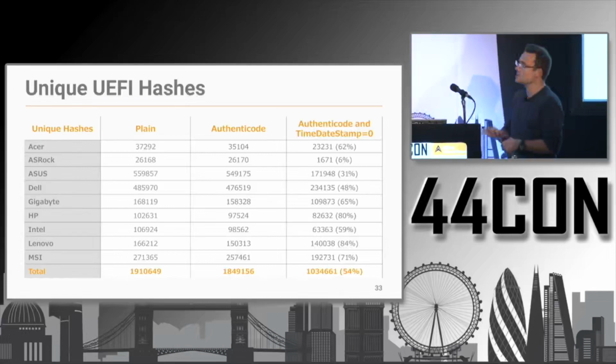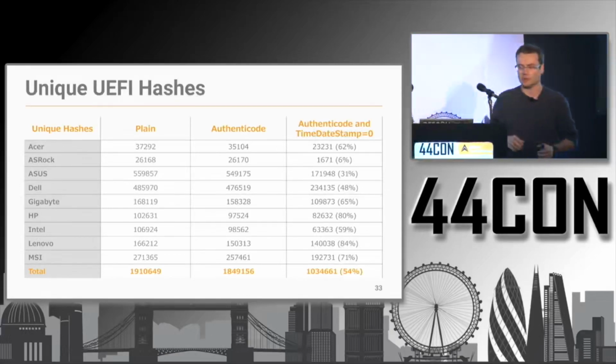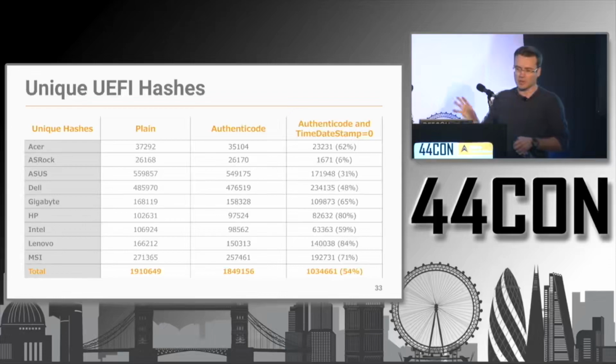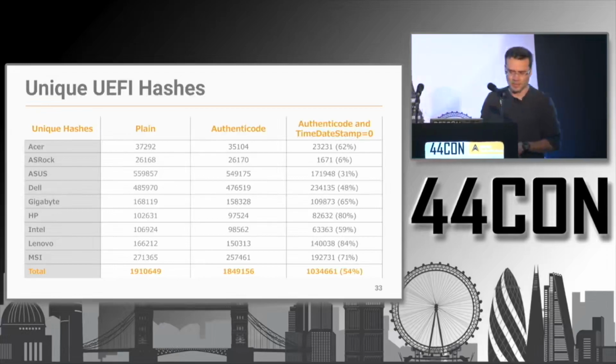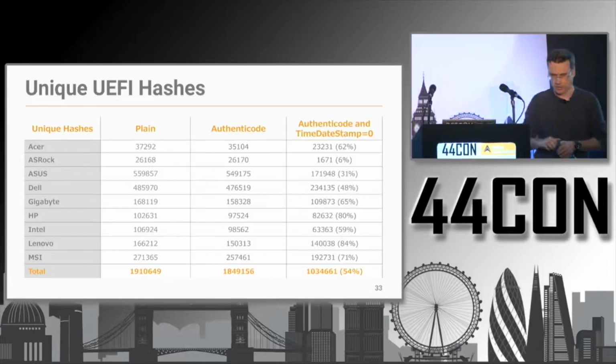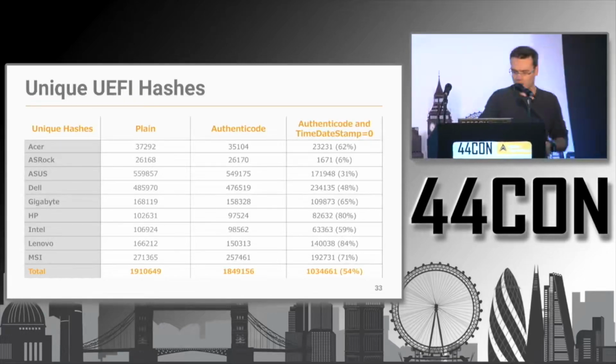So those are some statistics over the unique UEFI hashes that we gathered through that analysis. You can see 1,900,000 plain hashes, 1,800,000 Authenticode hashes, so approximately the same number, and about twice as low for Authenticode hashes with the timestamp cleared.